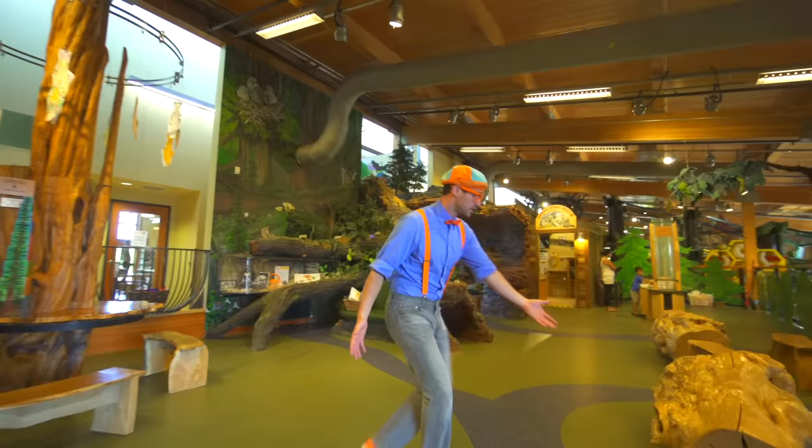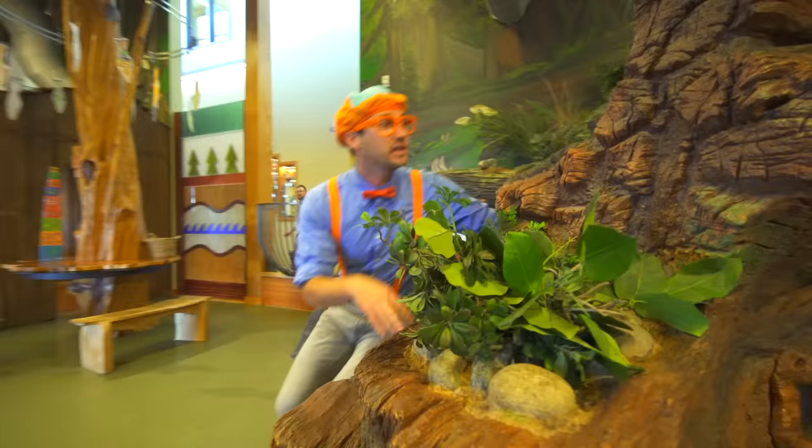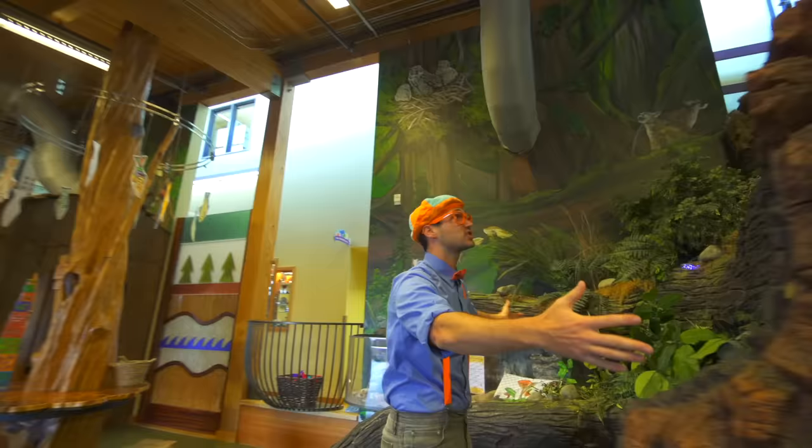Wow. Look at this room. It's like we're in a forest. There's so many trees in here. Ooh, look. Wow. Pretty plants. Ooh, and look at this. This is like tree bark. Wow, come here. Look how big this tree is over here.